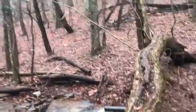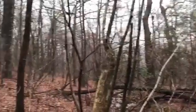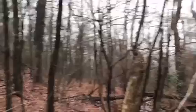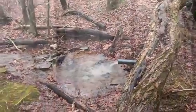And interestingly enough, as I walked down from the shelter, fog started clearing. You can see some of the ridges on the other side over there. So I'll show you the shelter when I get back up to the top.